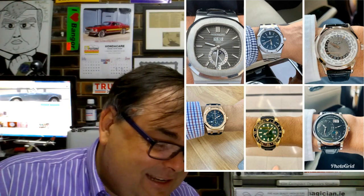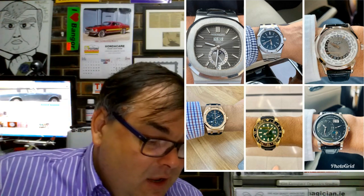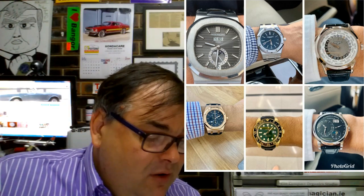We've got a Patek Philippe, a Grand Classic. We've got a 5726. Wowzers, that's the annual calendar Nautilus. And he bought that, it's a steel on a leather strap. He bought that in 2014. Good buying, that's pre-boom.